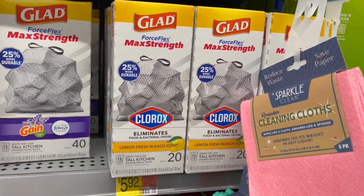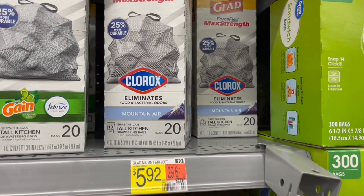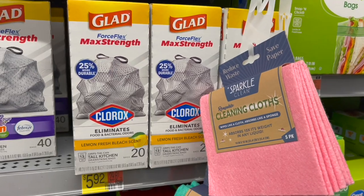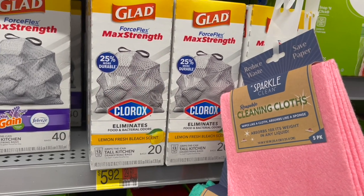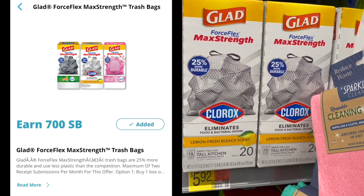Next, I'm going to pick up this amazing deal on the Glad Force Flex trash bags. So these are $5.92. You're going to pick up two of these. That'll total you $11.84. You're going to submit to the coupons app. We have a rebate for $1.50 back on one. Then head over to Swagbucks. Our Swagbucks did go up to $7 back when you pick up two.